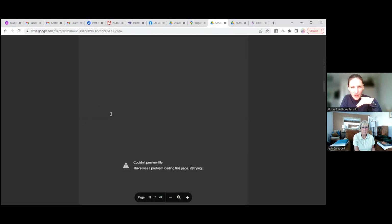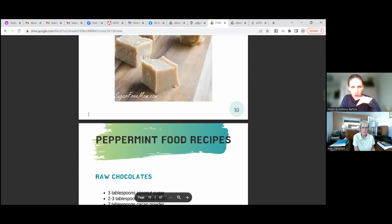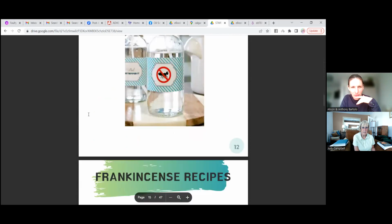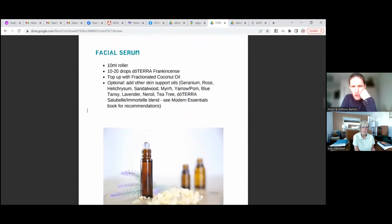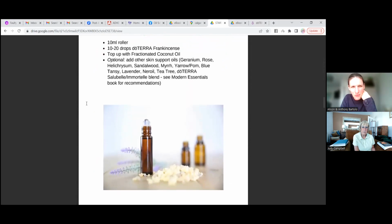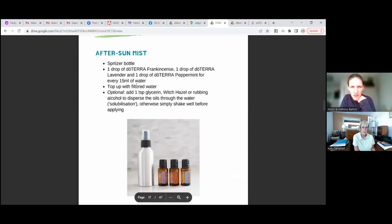So let's go down to, sorry about my scrolling. Here we go. Frankincense. I love it. Yeah, so I put 10 to 20 drops of the frankincense in. That's a beautiful, beautiful serum there. So After Sun is okay.